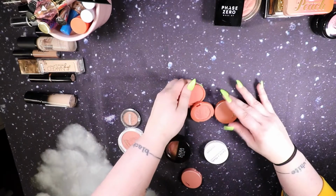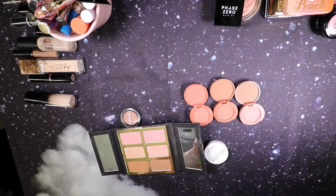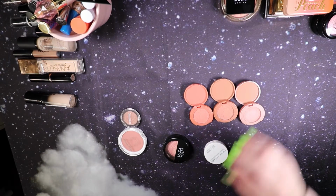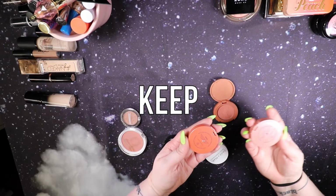These Tarte ones, I know I probably got dupes for these. The Amazonian Clay Blush, Lives to Die Another Day. I don't have a problem with keeping those because I like them in their tiny little shades, and you could depot those if you want. I just choose not to.